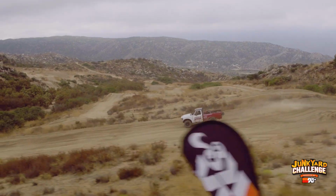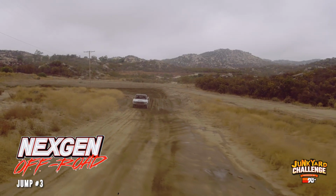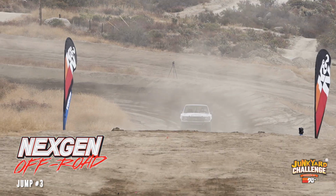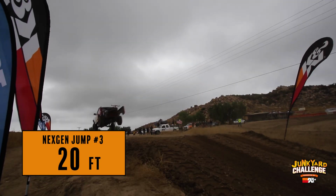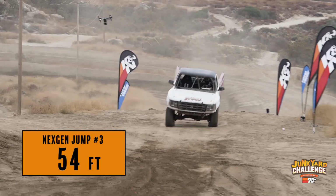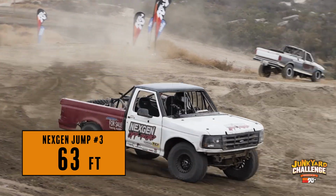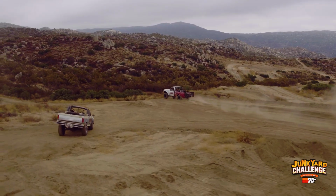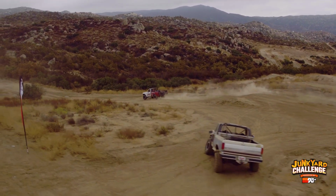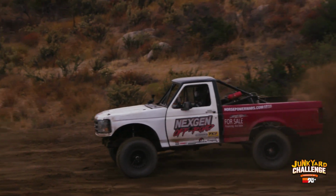I'm not sure. The 3rd and final jump for Next Gen is his last chance. He better not shift it. Because see, it sounds clean down there. That was further, but it really sounded like he blipped the throttle coming off the top. And you know, Chris is used to racing off-road, and maybe it's so ingrained into him how you run it off the jump and blip it, maybe he just can't help himself, you know?